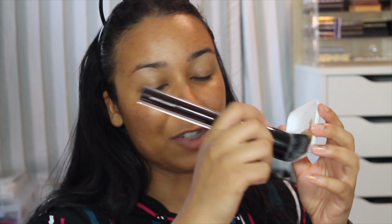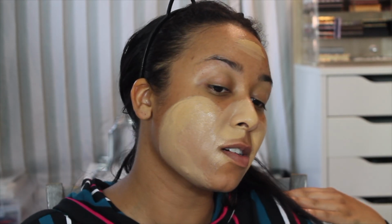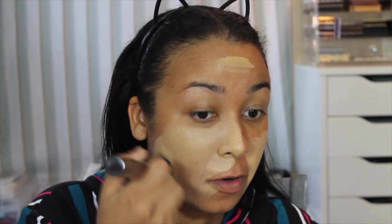2 pumps of each. I feel like weirdly though, looking at this, it's not going to be enough, but I'm trying to mix it a little bit in there. Oh, there's the sticker, the acne dot popping out. That's not good.